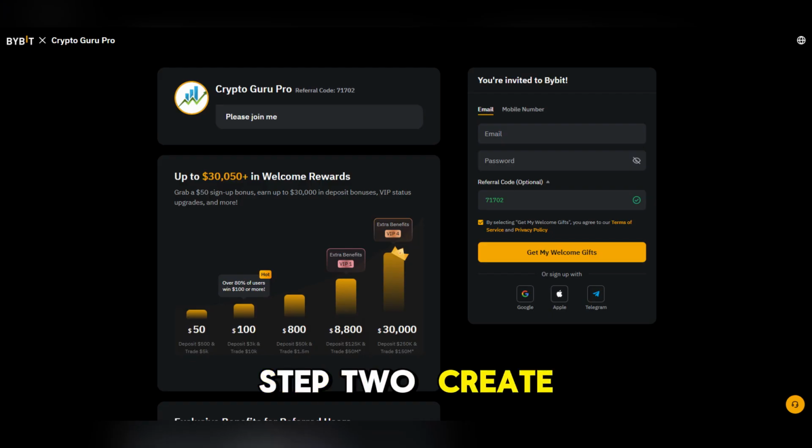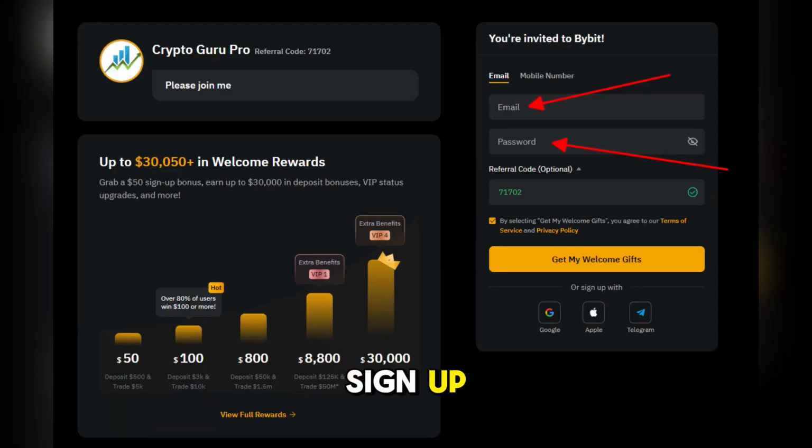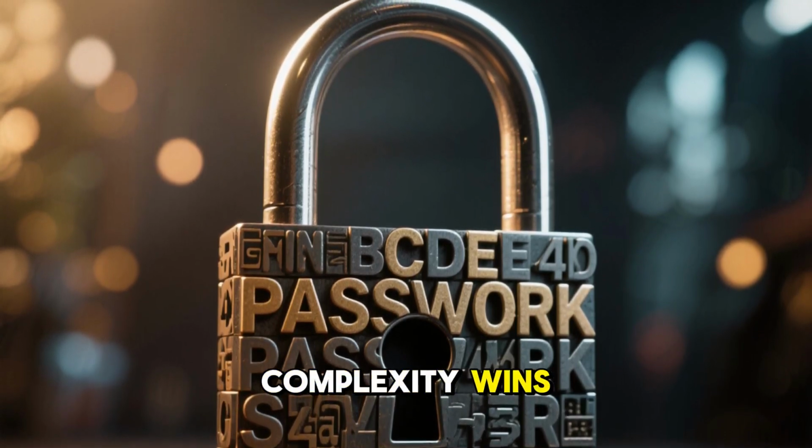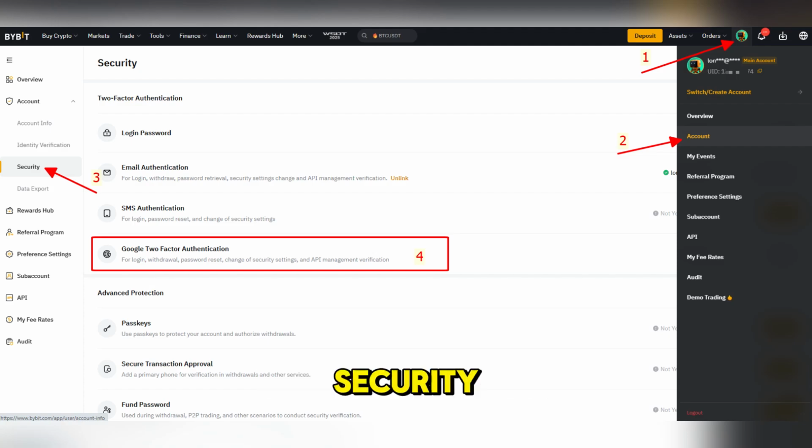Step 2. Create your account and complete KYC. On Bybit, tap Sign Up, enter your email or phone, and confirm the verification code they send you. Use a strong, unique password. Length over complexity wins. Still in Step 2, lock down security.